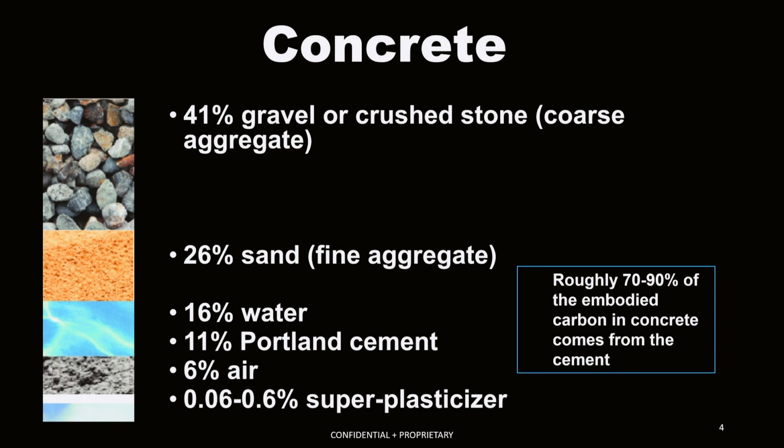So a little bit about concrete for those of you who don't know what concrete is. I'm just going to give high-level numbers here: about 41% gravel or coarse aggregate, large stones, about 26% sand or fine aggregates. Then you add water, about 10% Portland cement, and the rest of it is superplasticizers, the things that they add, and air to be able to address different climate changes, pourability, et cetera. But between 70 and 90%, let's call it 80%, of the embodied carbon in concrete comes from cement. So if you want to address the problem of CO2 in concrete, the big elephant there is addressing the use of cement in concrete.